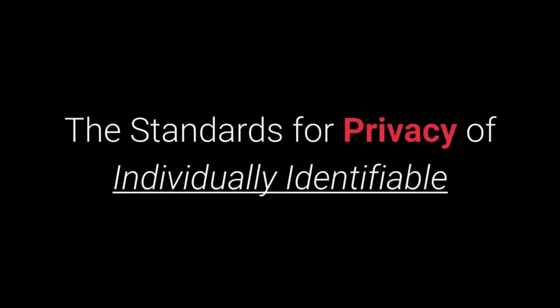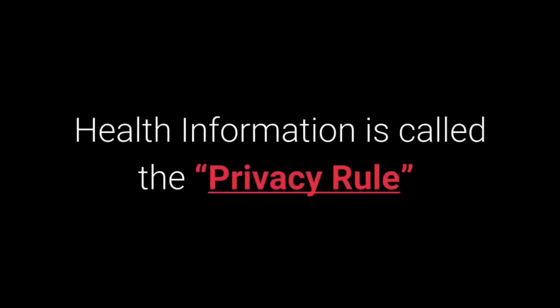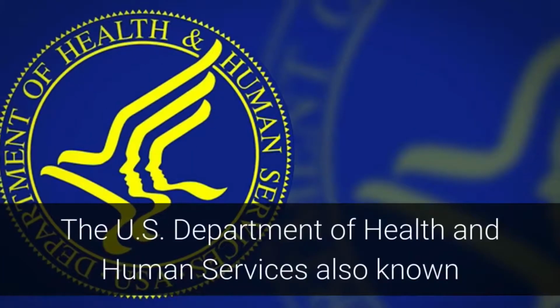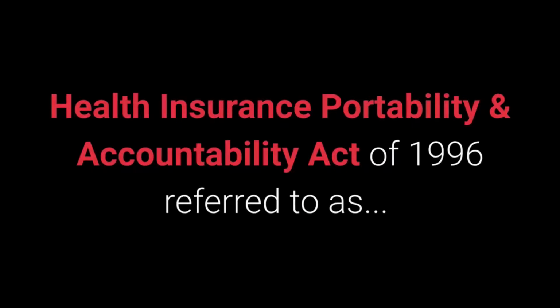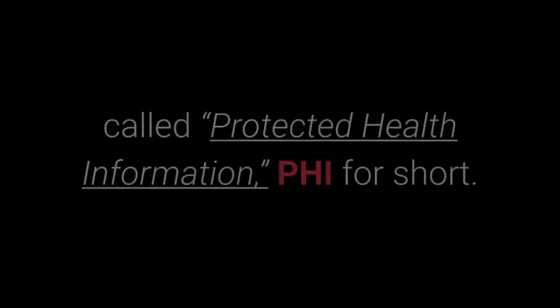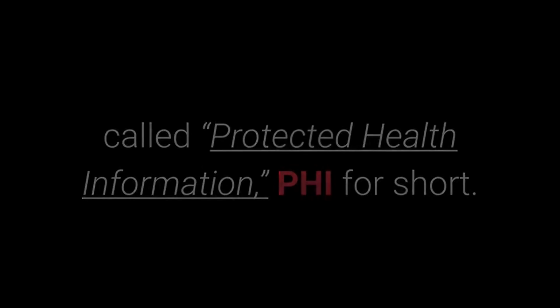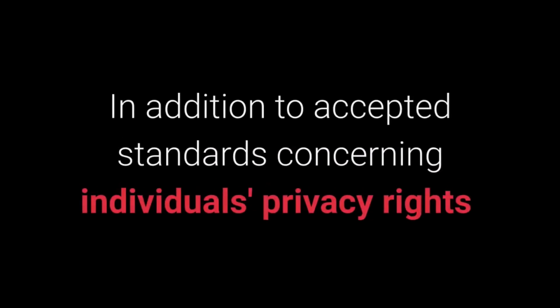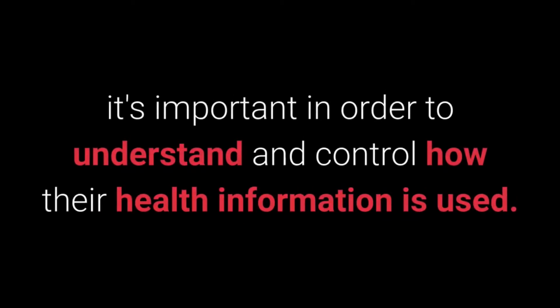The standards for privacy of individually identifiable health information are called the Privacy Rule, and establish a set of national standards for the protection of certain health information. The U.S. Department of Health and Human Services, also known as HHS, issued the Privacy Rule to implement the requirement of the Health Insurance Portability and Accountability Act of 1996, referred to as HIPAA. The Privacy Rule standards address the use and disclosure of individuals' health information, called Protected Health Information, PHI for short. This is used by organizations subject to the Privacy Rule, called covered entities. In addition to accepted standards concerning individuals' privacy rights, it's important to understand and control how their health information is used.